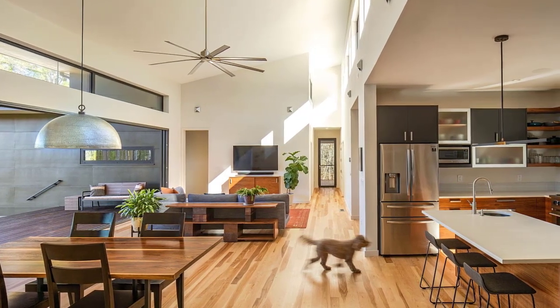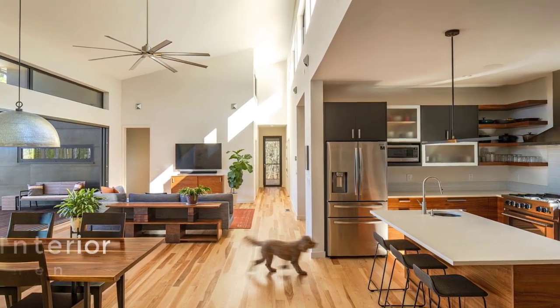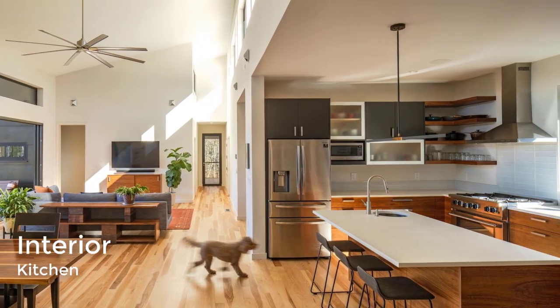Adjacent to the living room and dining room, the kitchen includes an island with wood cabinetry and white countertops.